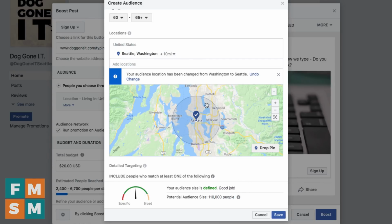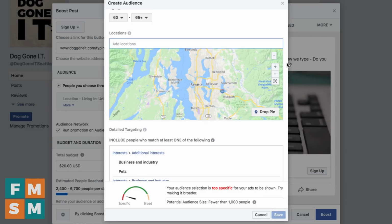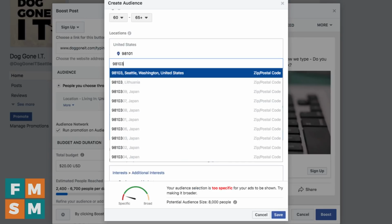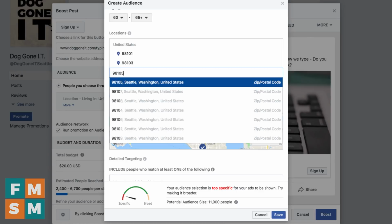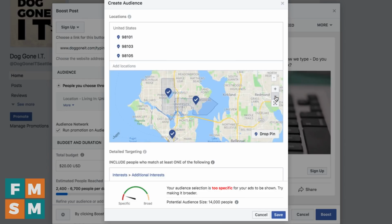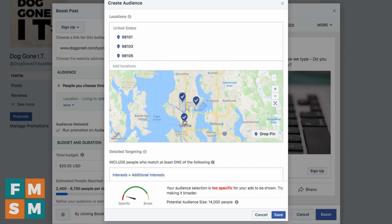Maybe this is way too big anyway. For example, maybe you are a local cafe here and you don't assume people over here on the island are going to take a ferry over just to go to your cafe or your little coffee shop. In that case, what you would do is you can actually just type in zip codes that you want to target. So I want 98101, 98103, 98105. So what that does is it's going to basically select these specific zip codes that you want to target, and that way you can get a little bit more hyper-local.